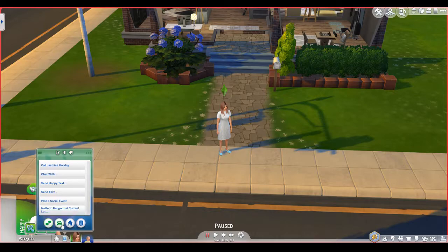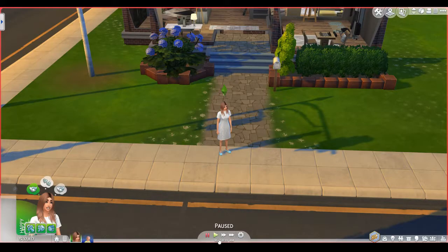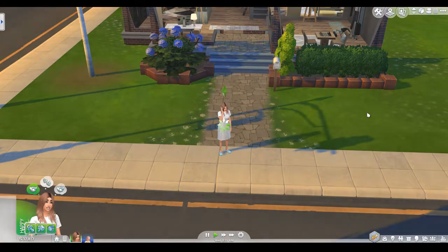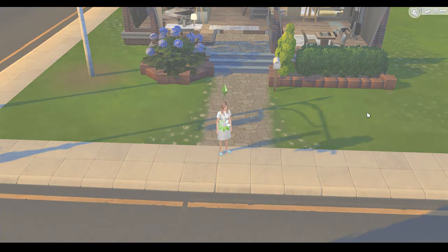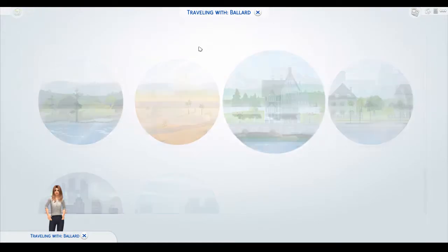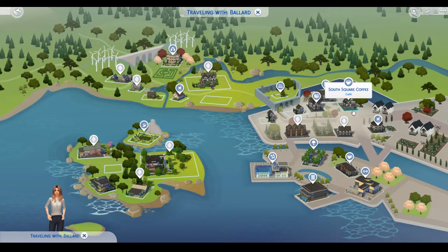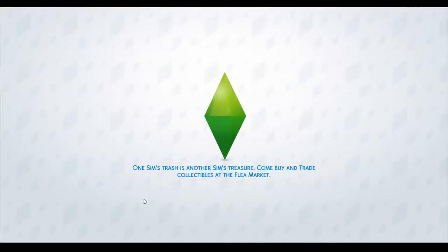Let's see, where can we go? Let's go and travel. I don't want to bring anyone with us. We're very antisocial. We're going to go out in our hospital gown, unless maybe she'll decide to finally change her clothes. That would be ideal. There's a place I want to go because I did just get the Get Together pack, and I want to look at these little coffee shops because I've never played in Windenburg before. Let's try this South Square coffee and see if we can meet a really cool hipster guy and have a hipster baby and name them Bailey.